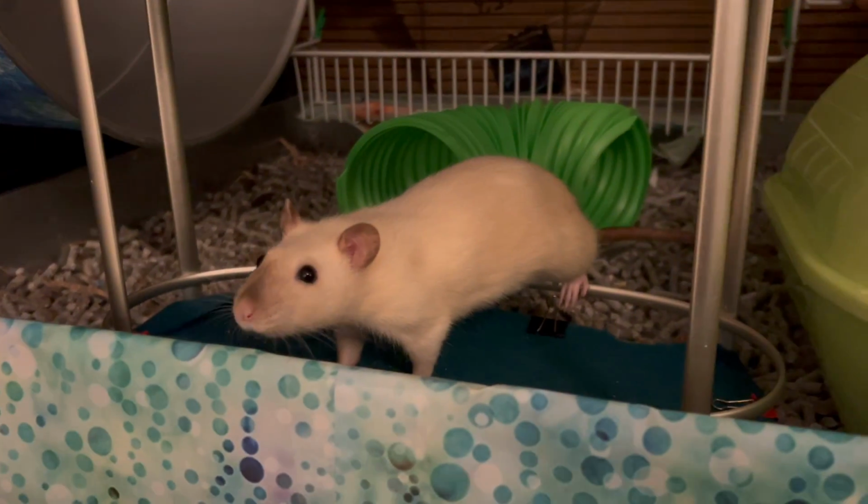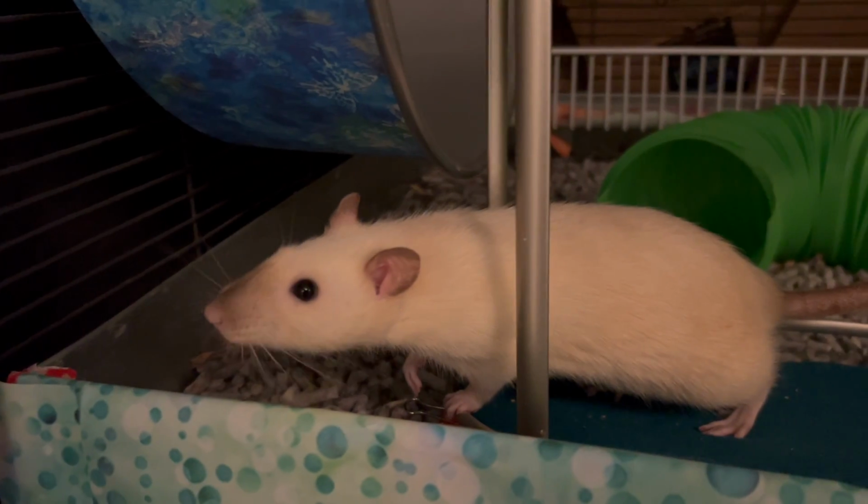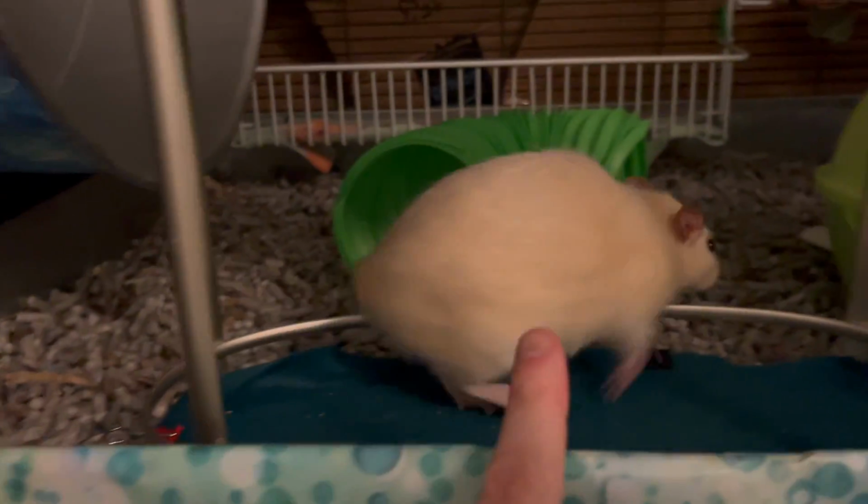Oh, and we have Miss Popcorn here. She's such a handsome little bean. Yes, you are. Look at you. You're so cute. Boop the bean.